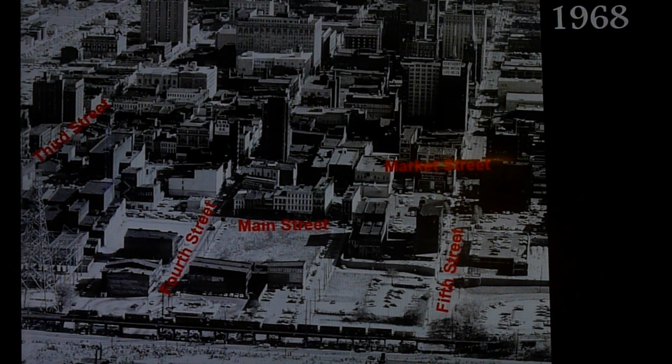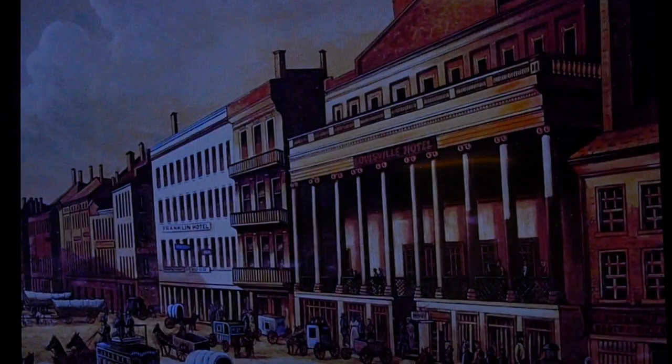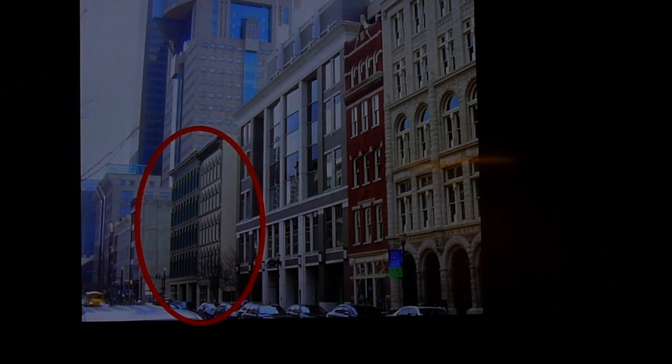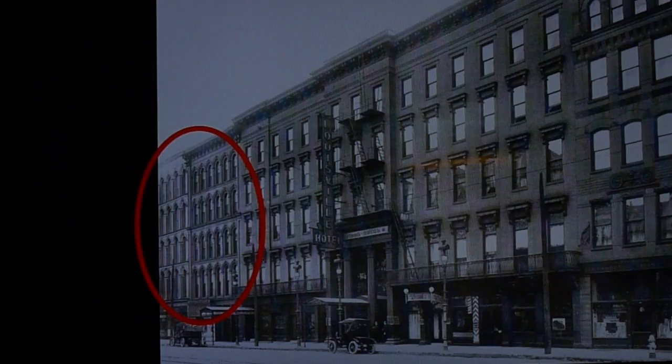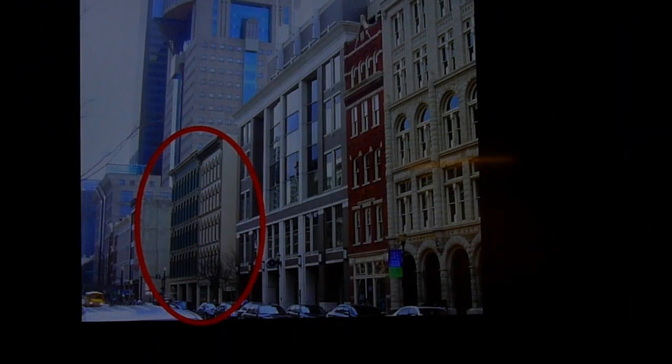Here's downtown Louisville just over 60 years ago. And everything in yellow that you see there has been demolished. So we demolished most of our urban area there. All of that's been demolished? All taken out. So here is West Main Street in the 1860s. If you keep your eye on that one building that I circled, there's that same building in the 1920s. And there's that same building today. So West Main Street has changed quite a bit over the past 150 years. It must have been in pretty good shape internally, too.